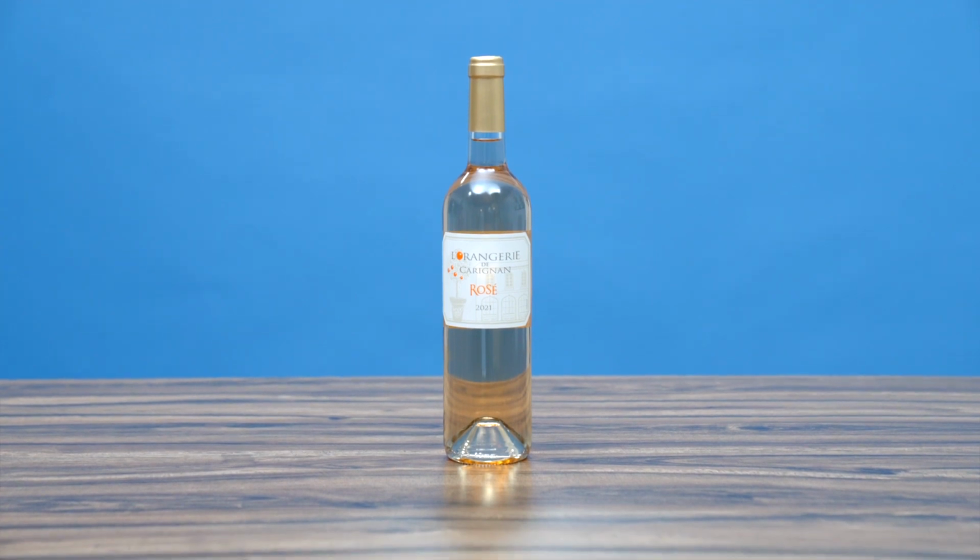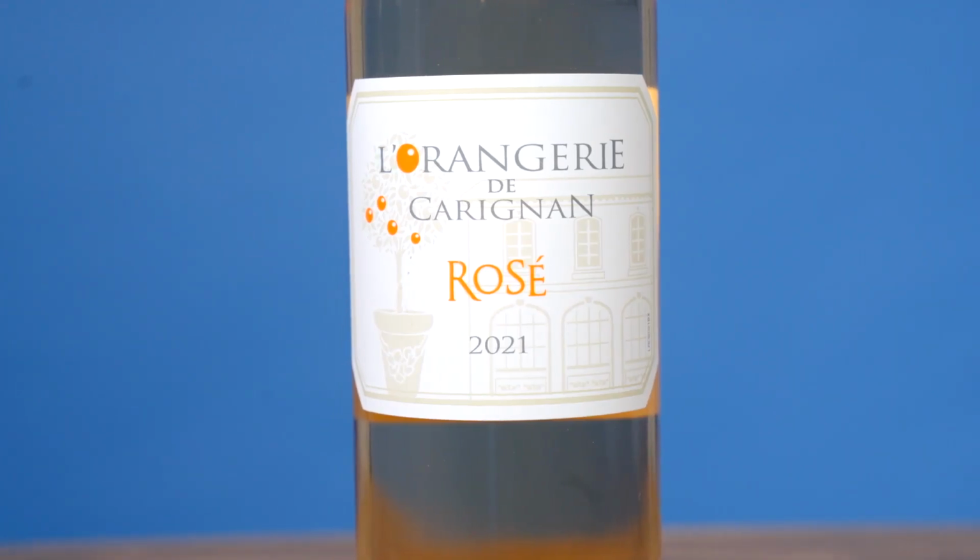L'Orange de Carignan, which is the name of this rosé, actually comes from Bordeaux, which is not a traditional rosé area, but certainly one that works. All right, so I know that you mentioned the 2 ways to make rosé, and there's a third. So can you explain that a little bit to us? So this is not made that way. I'm gonna give you the short version.